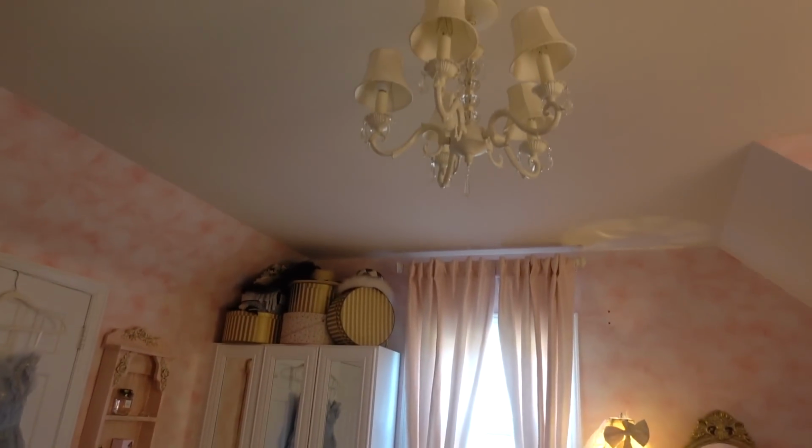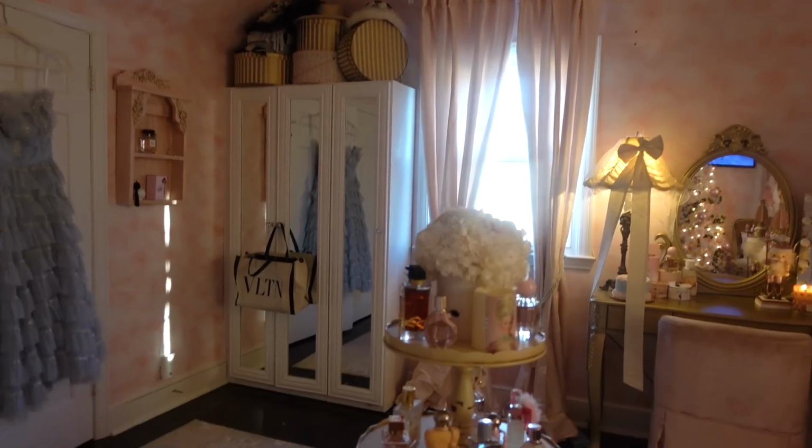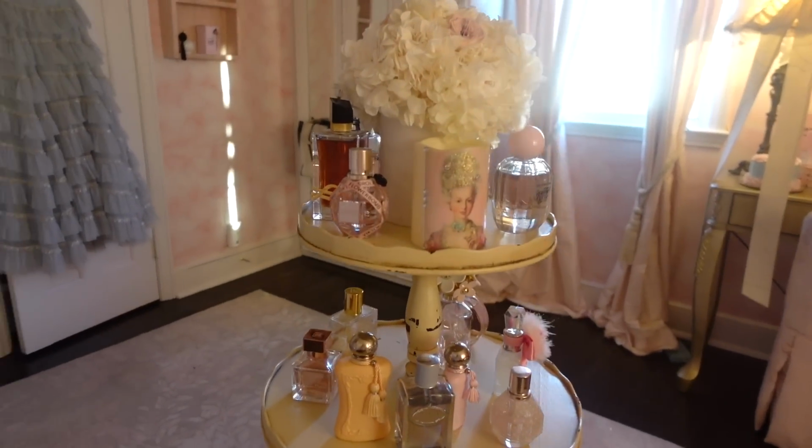I feel like it looks super boutique to have jewelry or fragrances up here.